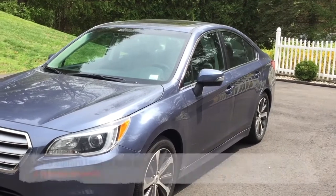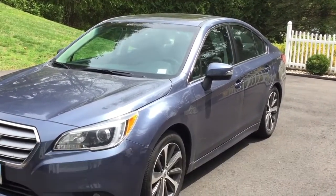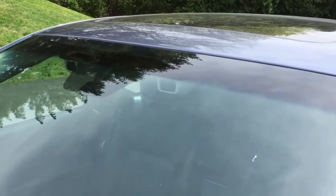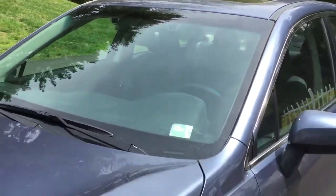This is my 2015 Subaru Legacy. It's a damn fine automobile. As you can probably see through the windshield there, it's equipped with Subaru's EyeSight suite of driver assist and collision avoidance technologies. It's a damn fine technology.